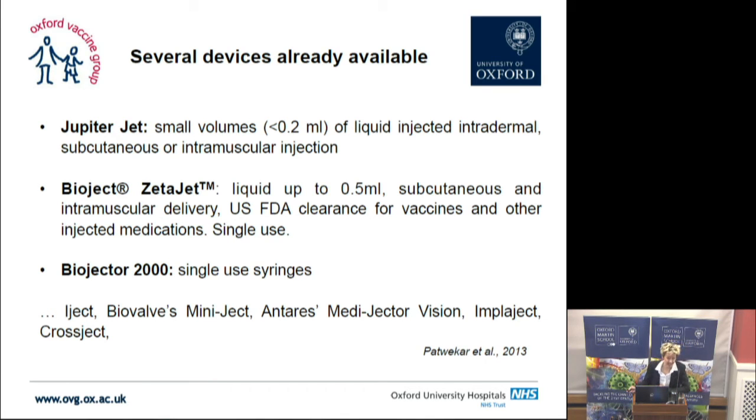Several devices already exist for that. I cite a few here: the Jupiter jet for small volumes of liquid injected intradermal or intramuscular, and the BioJet Zeta jet for up to half a ml. This one is interesting because it already has American Food and Drug Administration clearance for a vaccine and other injected medication. It's single use, and it's a bit expensive.